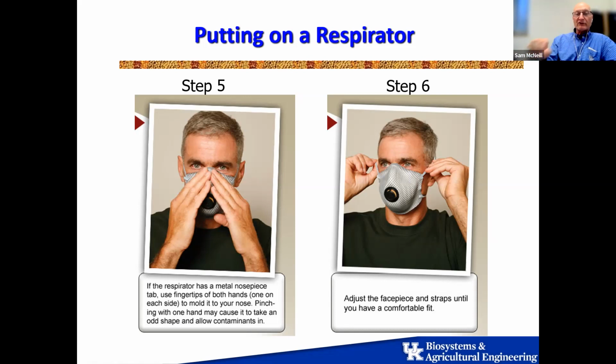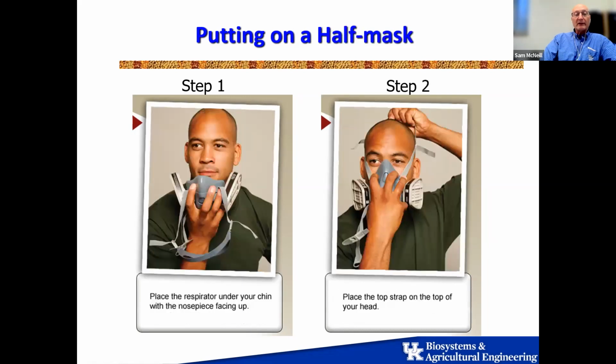And some masks have an ability to tighten up the straps a little bit to give you a good fit, and that would give you, as I said, pretty good protection for dust and mold spores. So again, it's much of what we're used to wearing since we've had COVID in our lives and had to worry about that.